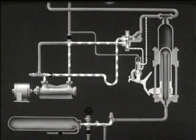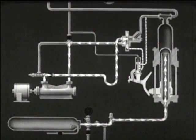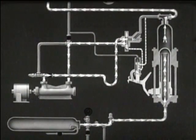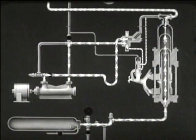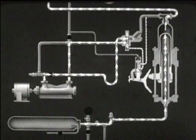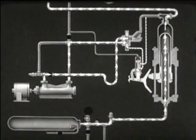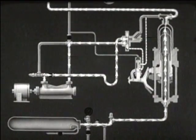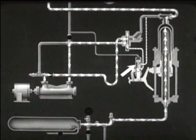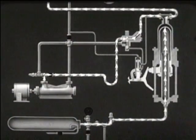High-pressure air from a flask is delivered to an air chamber below the piston. As the oil is used, the air pressure forces the piston upward, thus maintaining an even pressure on the oil system. Near the top, the piston resets the pilot valve, which actuates the bypass valve, so that the pump again forces oil into the accumulator.